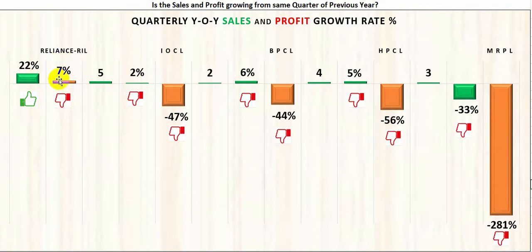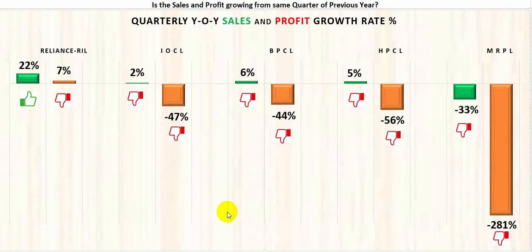I've done a little recorrection in the graph. So Reliance has seen a growth rate in profit of just 7%. My benchmark is that even quarter on quarter, the sales and the profit both should be growing at 10%. Anything below that is a negative value. Although in this case, since these companies are large cap companies and they trade in volumes rather than profit, the margins would definitely be low.